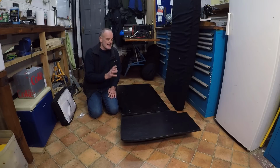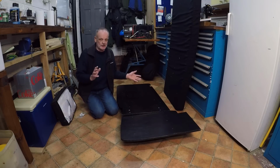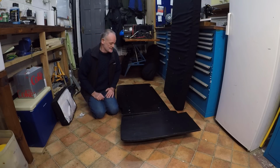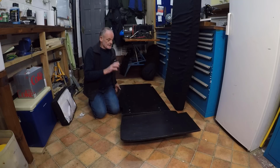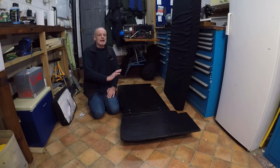And I've painted everything matte black. You'll see black is the dominant colour with this setup. So if that is set up in my car and somebody peers in the back window, they ain't going to see a lot really, because it's all black, it's all matched in.